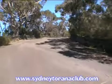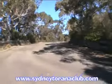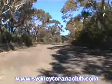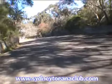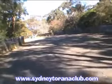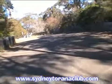Okay, this is probably the most well-known and famous part of the circuit. We're heading up to Enegol Curve, or commonly known as the Tunnel of Love. As Dave explained, there were a lot of cars doing a bit of kissing going around this corner. It was a very sharp left-hand corner with barricades either side, very much like a tunnel.